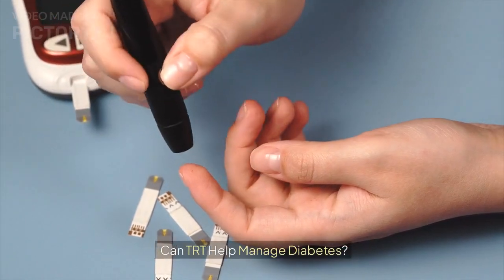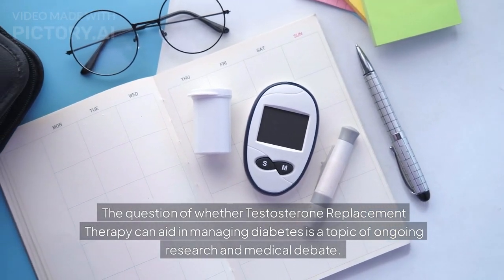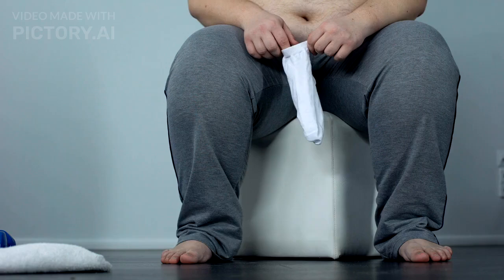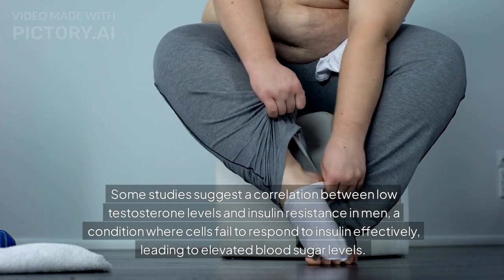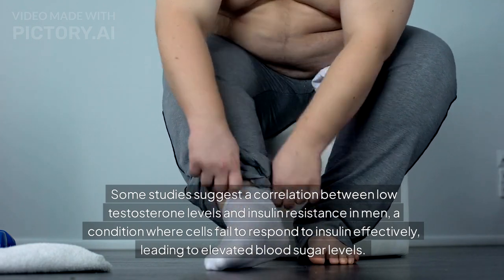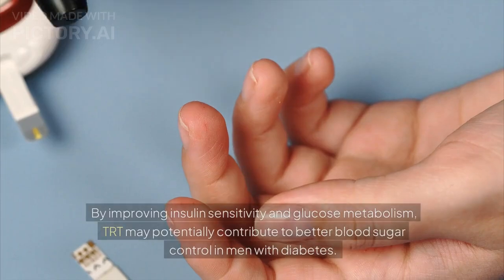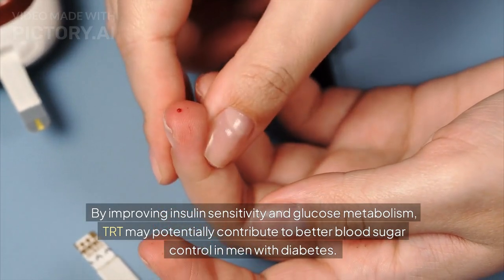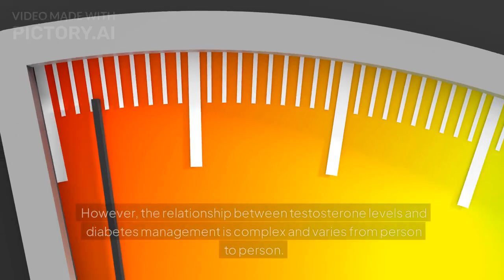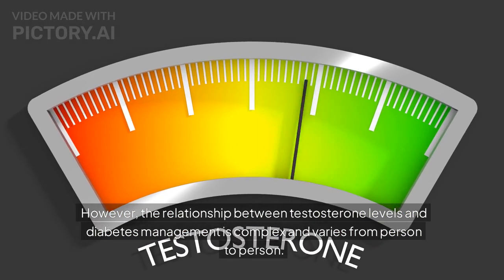Can TRT help manage diabetes? The question of whether testosterone replacement therapy can aid in managing diabetes is a topic of ongoing research and medical debate. Some studies suggest a correlation between low testosterone levels and insulin resistance in men, a condition where cells fail to respond to insulin effectively, leading to elevated blood sugar levels. Insulin resistance is a key factor in the development and progression of type 2 diabetes. By improving insulin sensitivity and glucose metabolism, TRT may potentially contribute to better blood sugar control in men with diabetes. However, the relationship between testosterone levels and diabetes management is complex and varies from person to person.